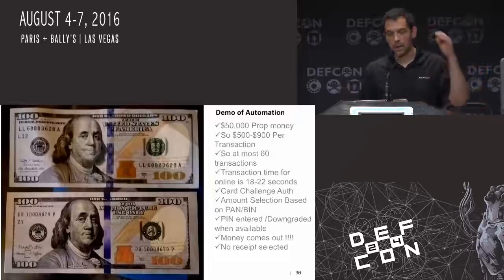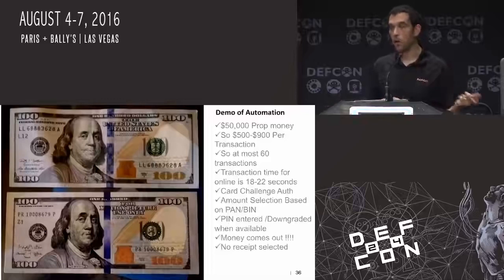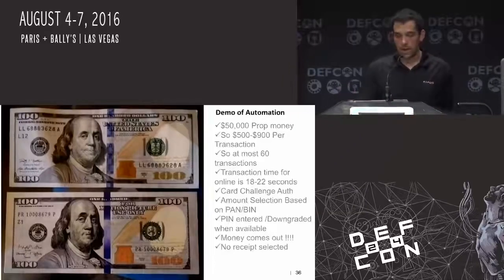It's going to grab the PAN number and the BIN number and go off if it's a $500 to $900 per transaction. It will most likely go anywhere from 0 to 60 transactions before it's either shut down for fraud or runs out of money. The transaction time is going to take about 18 seconds. I'm going to kick off the demo here and I will start answering questions. And it's going to enter the PIN.